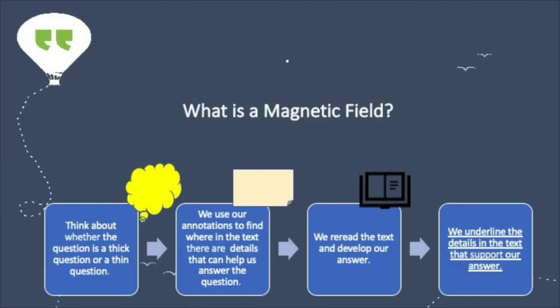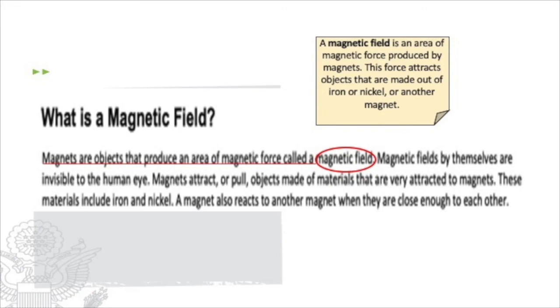Step 3 tells us that we need to reread the text and develop our answer. Luckily for us, our annotations already have our answer. That is why annotating is so important. It makes answering text-dependent questions that much easier. We can go back in the text and reread for details that can support our answer or give more information about a magnetic field. In the paragraph, we also learned that a magnetic field is invisible to the human eye. That means humans cannot see a magnetic field. And we also learned about the force of a magnetic field and how it can attract objects and other magnets. Let's include those details in our answer.